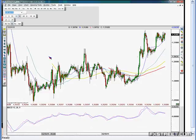Whether or not this having another go at 131.30 is going to be enough to really push it up, well, we'll just have to wait and see. We certainly saw 131, well, the bears got a bit worn out really. That resistance level just kept on being hammered and hammered, and so then it surpassed it. So we could see the same again today.